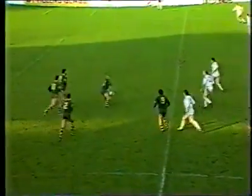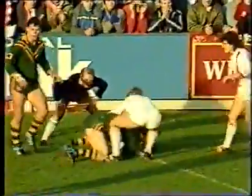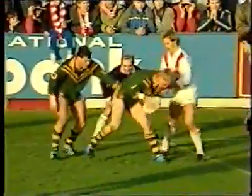Now it's out there they go. It's out gone wide to Lewis. Out to Miles. Miles out to Jack, who's timing it as a wing 3/4. He's made a beautiful inroad up the sideline there and taken play up to the St Helens quarter. Across the field they come now to Lewis.